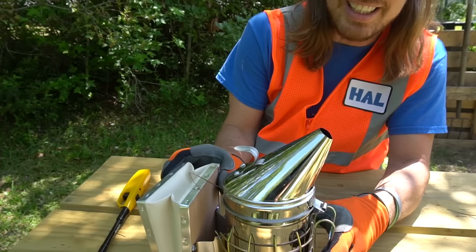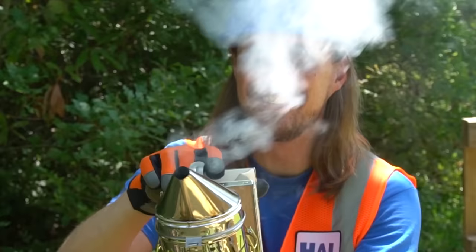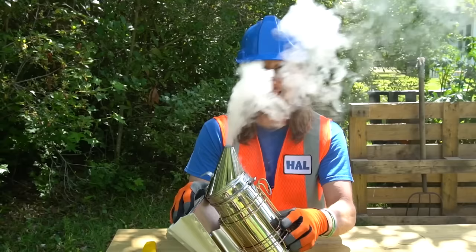Check it out. We got a little bit of smoke. That's totally awesome. So this cool bee smoker, beekeepers use this awesome tool to calm the bees down. So whenever they're in the hive and they're messing around, it doesn't bother the bees. How cool is that? Little smokestack.